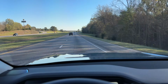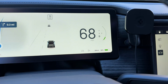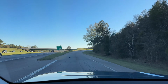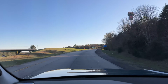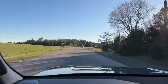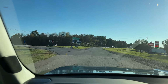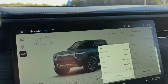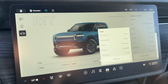Just coming up on the exit here, and we're at 59%, kicking it off of Driver Plus, 59%, 1.89 miles per kilowatt hour. But let's regen up the off-ramp here, just easing off the throttle so we can slow down without using any brakes, and then we'll take the left here to turn. Love the regen in the Rivian, works really well. Pedal calibration is excellent. There we have it, 1.94 miles per kilowatt hour.